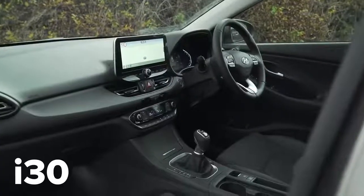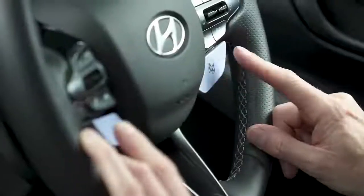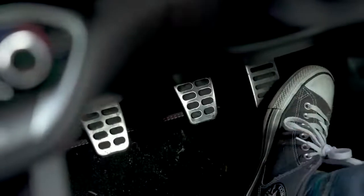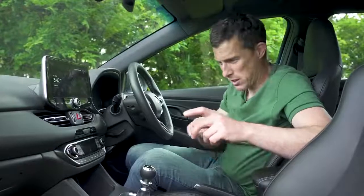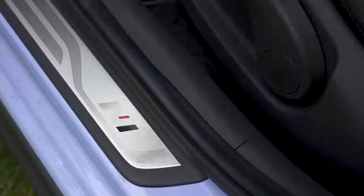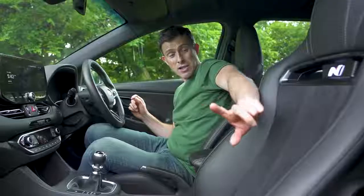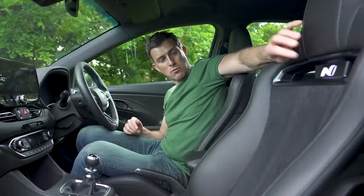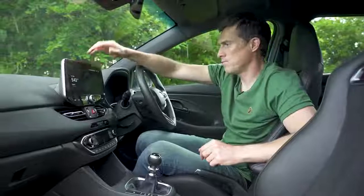Compared to the normal i30, the N gets a sports steering wheel with an N on it. You also get some drive mode buttons, an N on your rev counter, some shift up lights, aluminium pedals, an N knob. You also get some contrasted stitching, and you get N floor mats, N kit plates, and some N sport seats, and these are actually new compared to the previous i30N. They even have this little illuminated N badge on them, which is really cool. What's also new is this larger infotainment screen.